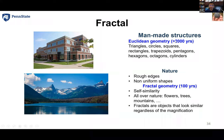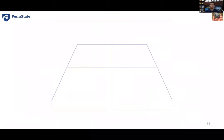For example, the man-made structures, like this building. This building is the Penn State Industrial Engineering building. They are man-made structures by civil engineers and construction workers. So they use triangles, circles, squares, and all this kind of Euclidean geometry to build these man-made structures. But if you look at nature, flowers, trees, mountains, they all show some kind of fractal patterns, okay? It looks similar regardless of the magnification. And multifractal means it's not only one fractal, it's actually many fractals.